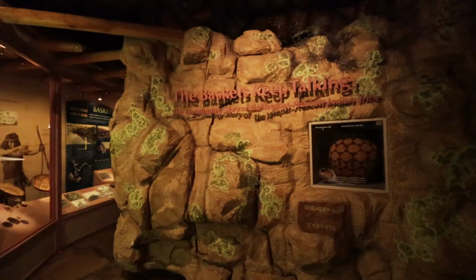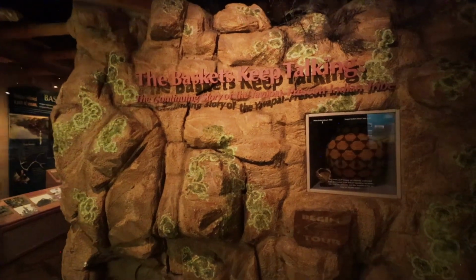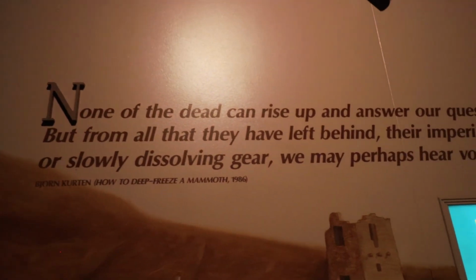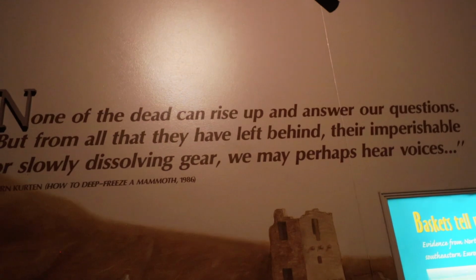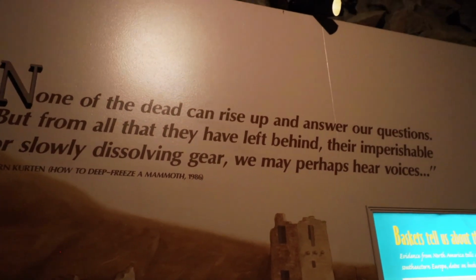This actually says The Baskets Keep Talking, the continuing story of the Yavapai Prescott Indian tribe. Now, this says it all right here. It says, none of the dead can rise up and answer the questions, but from what they have left behind, their imperishable or slowly dissolving gear, we may perhaps hear voices.